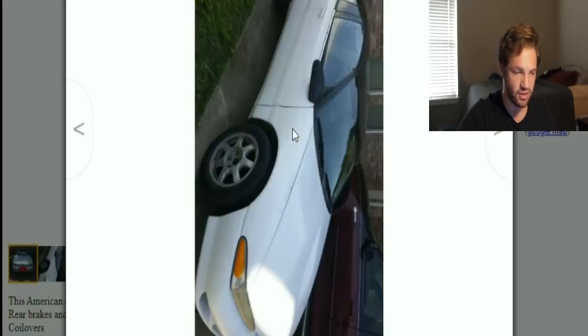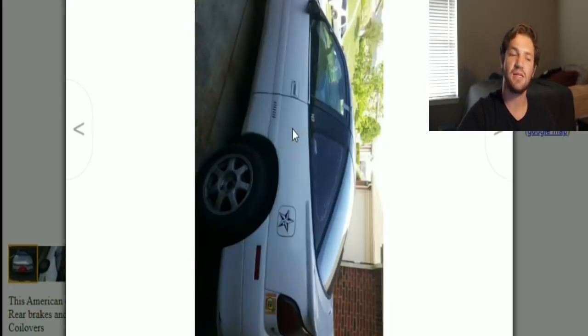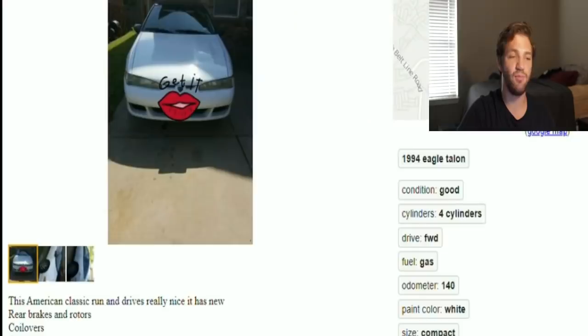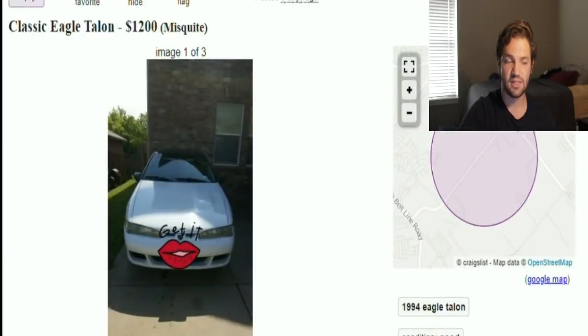And looking at it actually in this light, it looks like it does actually have the hump on the hood for the turbo. So I think this might actually not just be a base model Talon. This might be the TSI model. And if it is, someone go get it now!